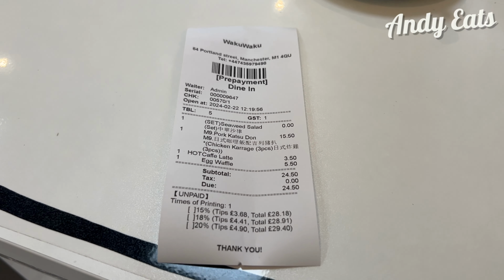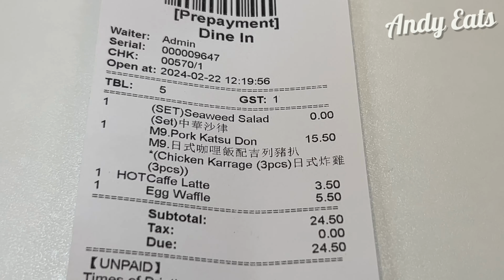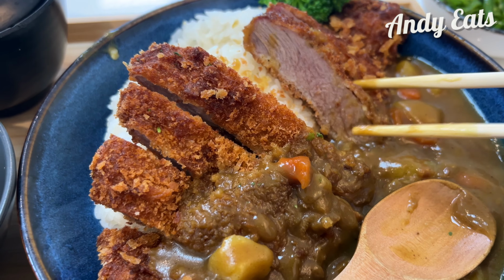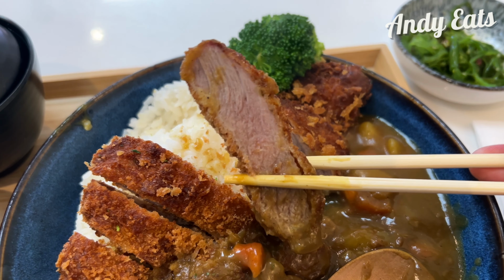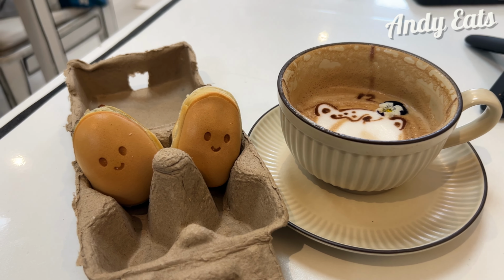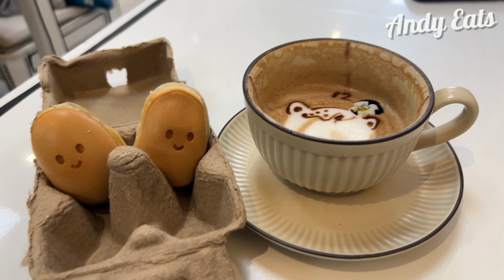The total came to £24.50. For what I got, I'm quite satisfied, but I think I would order individual items in future. The pork katsu on its own would cost £10.50, which I think is enough for me. The coffee and waffles are a fun addition, and I think these represent what the place is all about. A bit of fun. I'll be back in future.